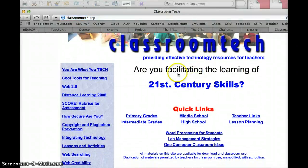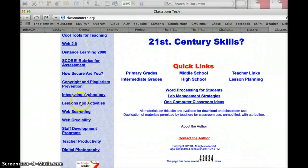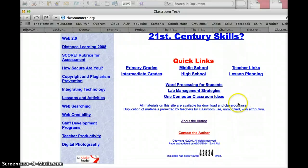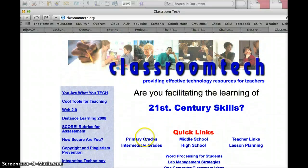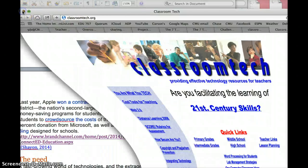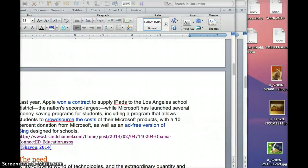So this one showed, it says providing effective technology resources for teachers. It has some articles here, which are really good. And then it also has these quick links, which has different age groups here. And then teacher links and lesson planning, a couple other things here. Here's one, computer classroom ideas. So if there's a lack of equipment available, there's still some ideas. So that one was pretty good. So I'm going to see what else I added here.